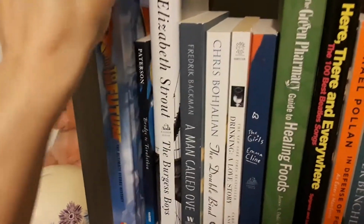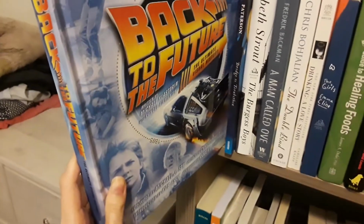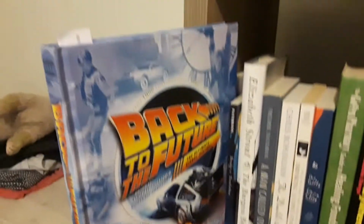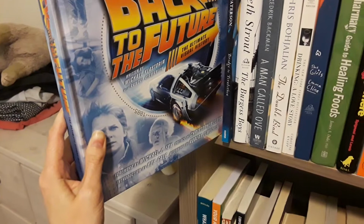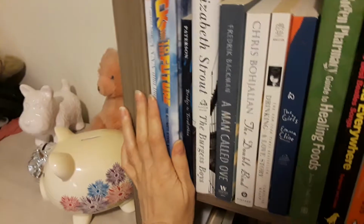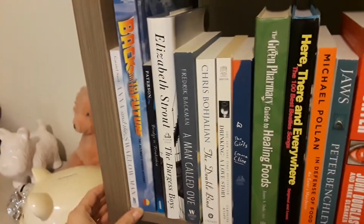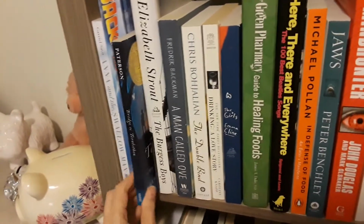This book, I don't know whether I will read from cover to cover, but this is Back to the Future: Ultimate Visual History. It's by Michael Castorian and Randall Atamanuk or something. I'm sorry. And it has a foreword by Michael J. Fox and a preface by Christopher Lloyd. And it just goes into all the behind the scenes stuff and has pull out things and pictures from behind the scenes of one of the awesomest movies ever made. So I like to pick that up and look at it, but I haven't read a lot of it yet.